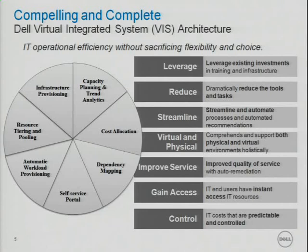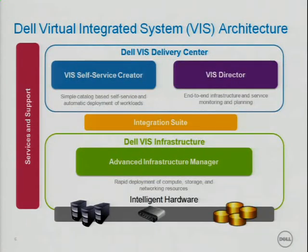So that was the what. Let's talk about the how a little bit. When you talk about the VIS architecture, we are delivering it by separating it into 2 components: the Dell VIS infrastructure layer and the Dell VIS delivery center. The Dell VIS infrastructure component is responsible for marshaling all of these physical resources. If you remember the pie chart, the first 2, around provisioning of images and tiering of resources, are delivered by the VIS infrastructure layer.